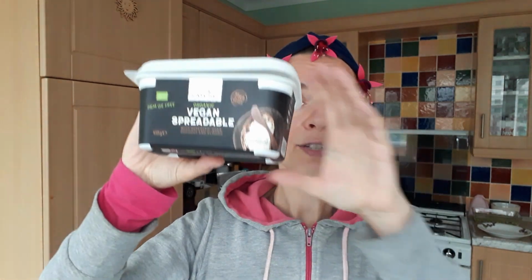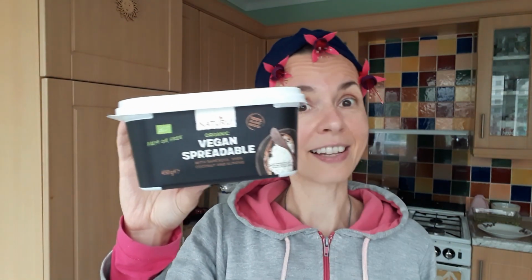And if I can't eat the flowers straight away, and I'd like to enjoy them for the next couple of days, but the weather is not nice, let's say the forecast is rain for a couple of days, what I do is store them in the fridge. So I've got here an old case from vegan butter, and if you don't eat dairy products, this one is amazing. It's called Naturally, and it's spreadable butter, and I love it. I use this as storage.